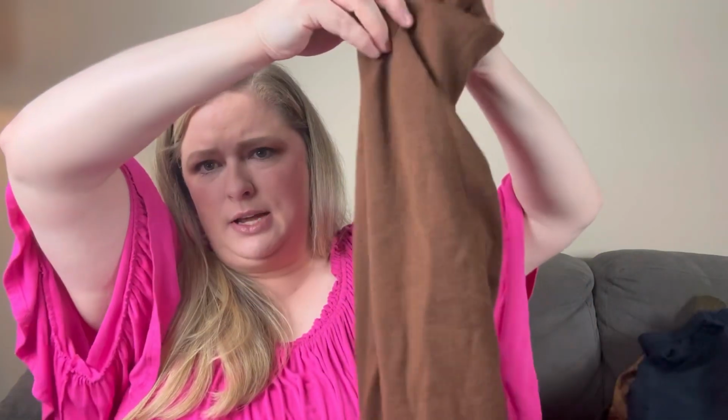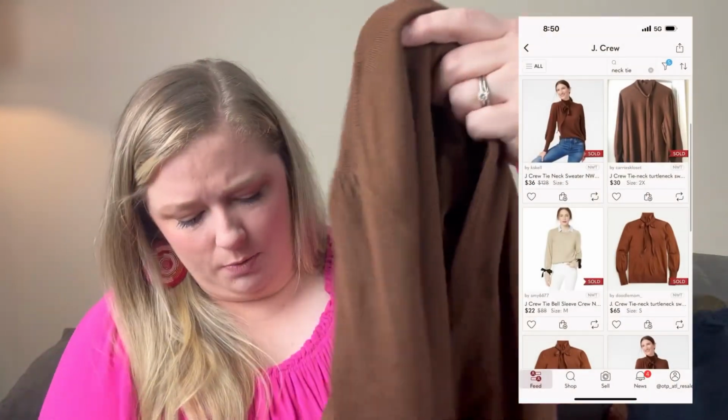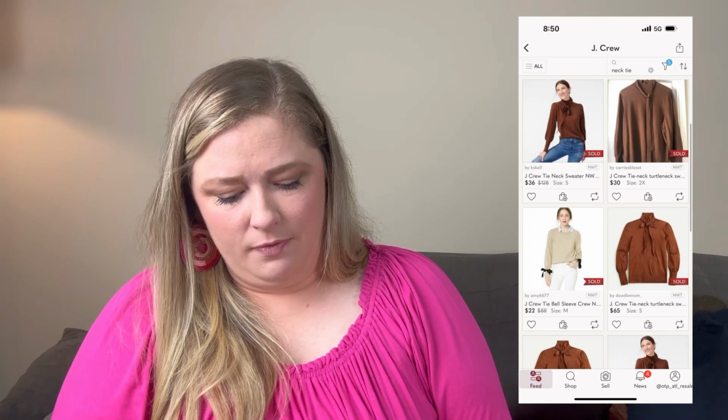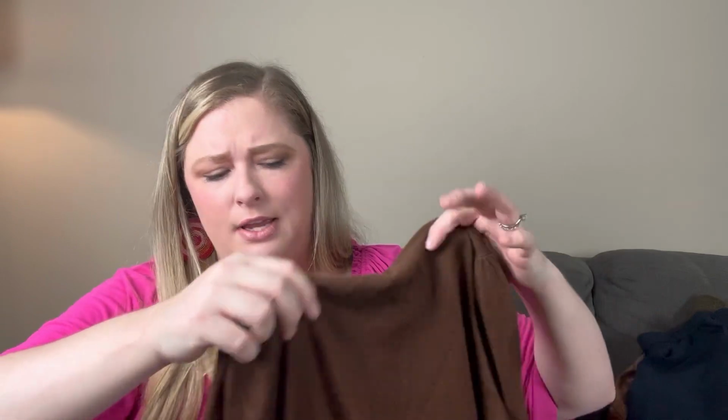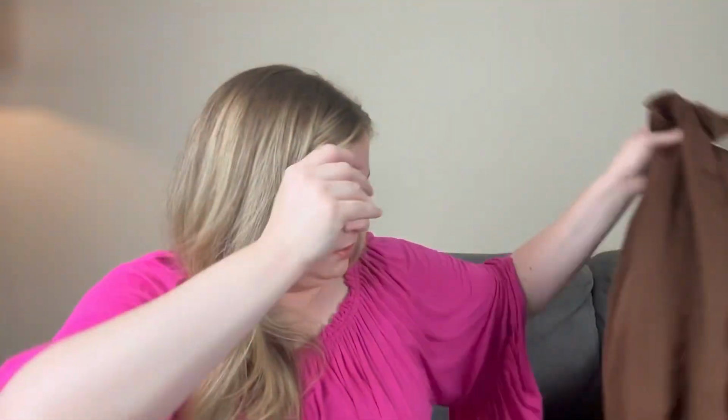And just with fall season coming up, I thought this would do well. I think I paid $5 or $6 for this. Let's see when it's from. They actually had two of these, identical, both NWT, but I decided to only get one. Yeah, so this is from holiday season of 2020, so not too old. And I don't think it's a style that's not in style anymore or anything. So this should do fine.